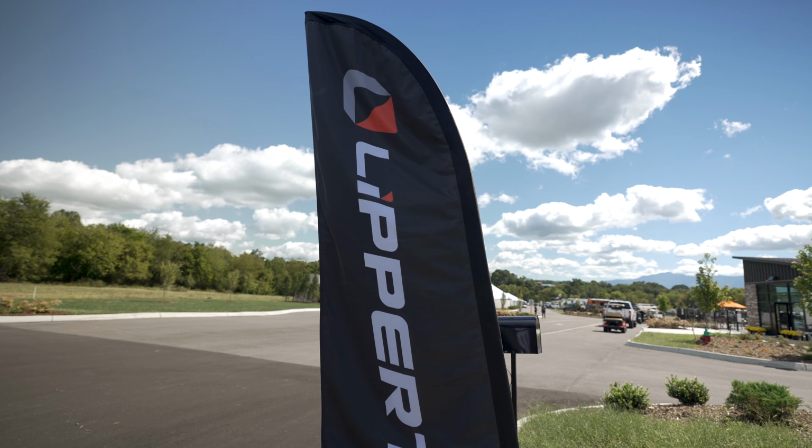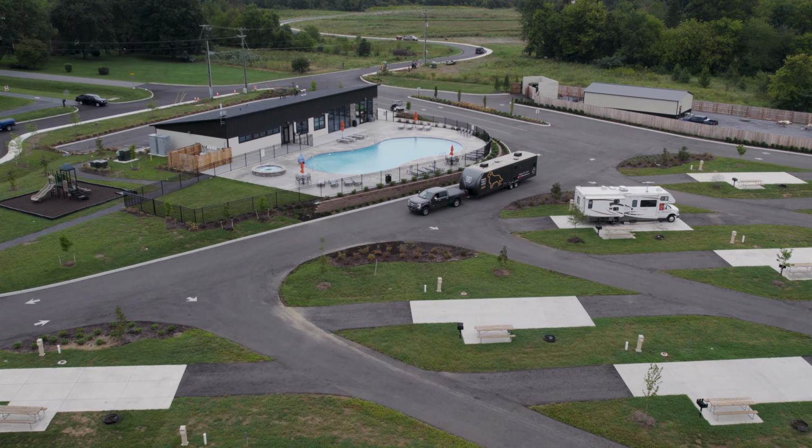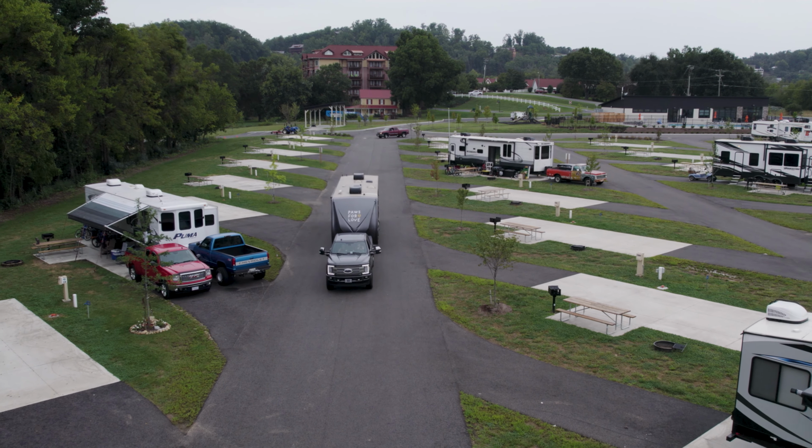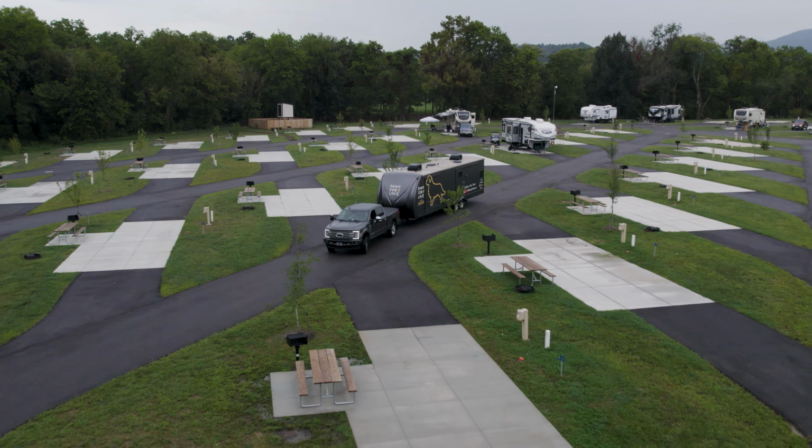And we're really excited to be a part of the very first Lippert Getaway ever in history, which is here in Pigeon Forge, Tennessee, which is close to home for us, which was awesome. We got to drive through Nashville and check in on our storage unit, do some fun things. But this episode is going to be a good one.